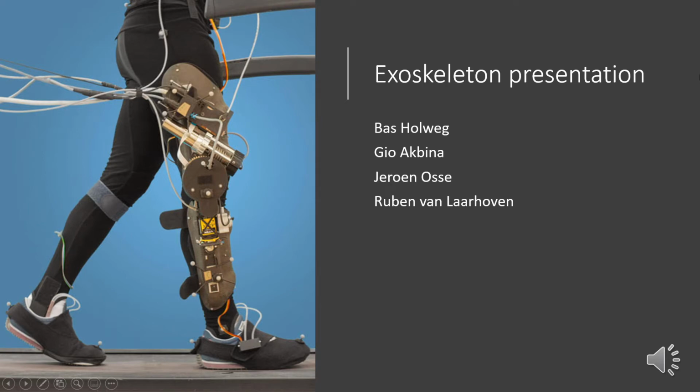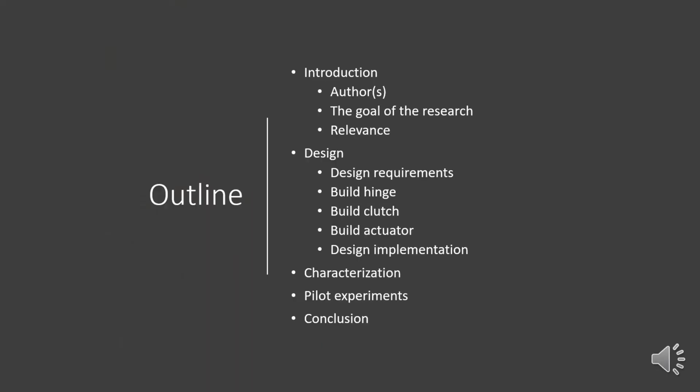Hello, I'm Jeroen, and together with Ruben, Gio, and Bas, we will be presenting two articles about an exoskeleton. I will start with an introduction to the two articles. Ruben will continue with the design of the device, and Gio will follow with the characterization and the control of the exoskeleton. Bas will finish the presentation with an explanation of the experiments done and a conclusion.